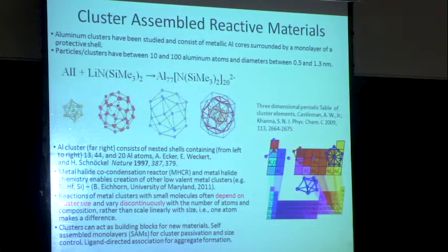Talking about nanoparticles, probably the ultimate is to go to making clusters of the metal particles. There was a person in Germany by the name of Schnockel, and now it's referred to as a Schnockel reactor, where basically he's shown you can build up clusters of aluminum in shells. So I start off with a shell here that has 13 atoms embedded around it. I have another shell with 44 atoms embedded around that. I have another shell of 20 atoms, and I end up then with an aluminum 77.